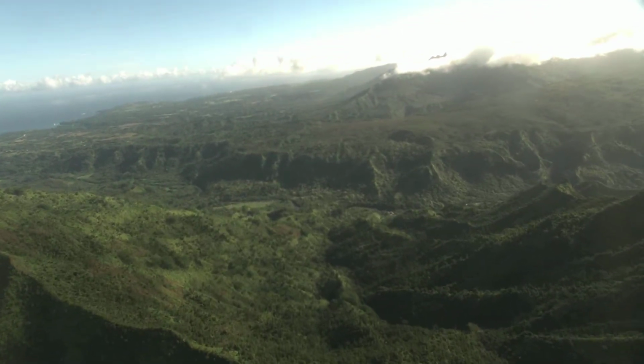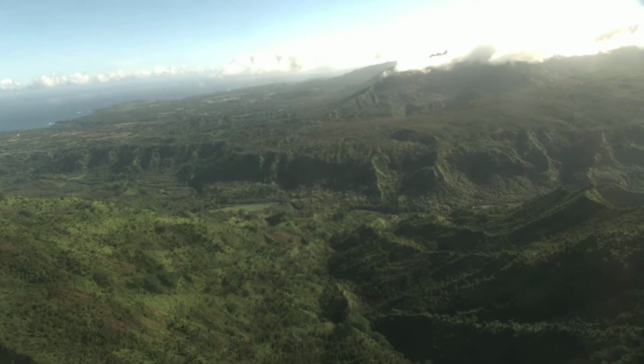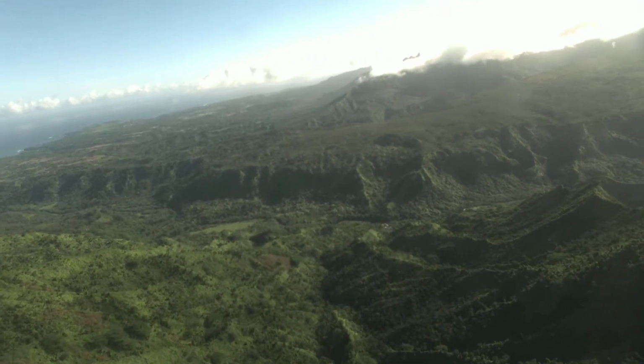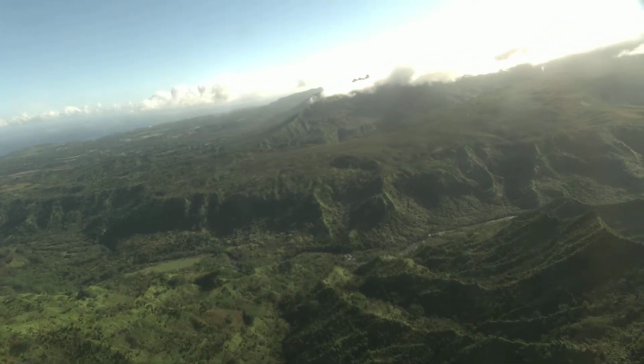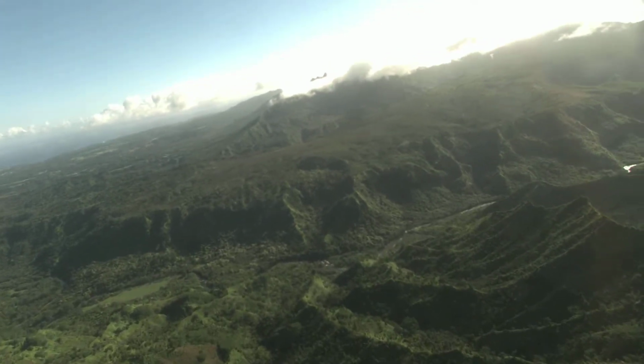Down below is the Hanalei River Valley. Along the riverbed, you'll see some silverish green colored treetops scattered about. That's the state tree of Hawaii, known as the kukui nut. Ancient Hawaiians, though, called this tree the candle nut tree.